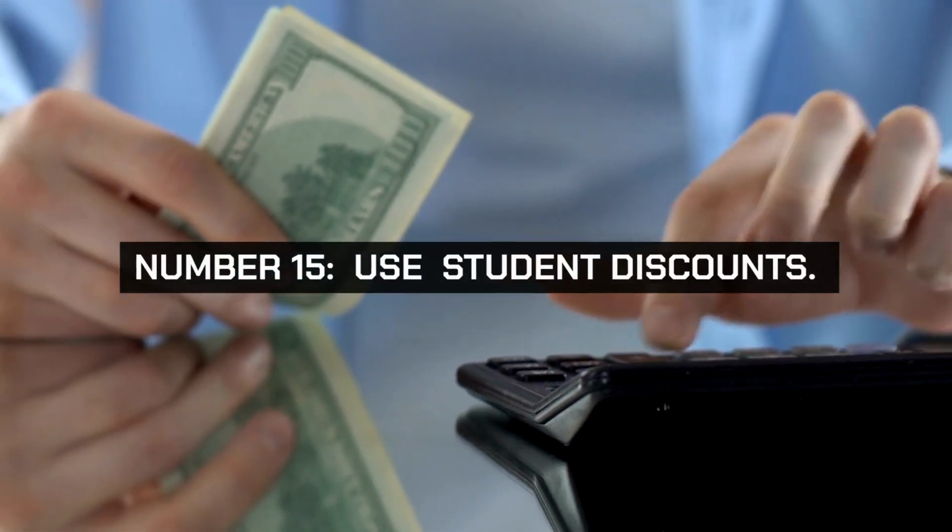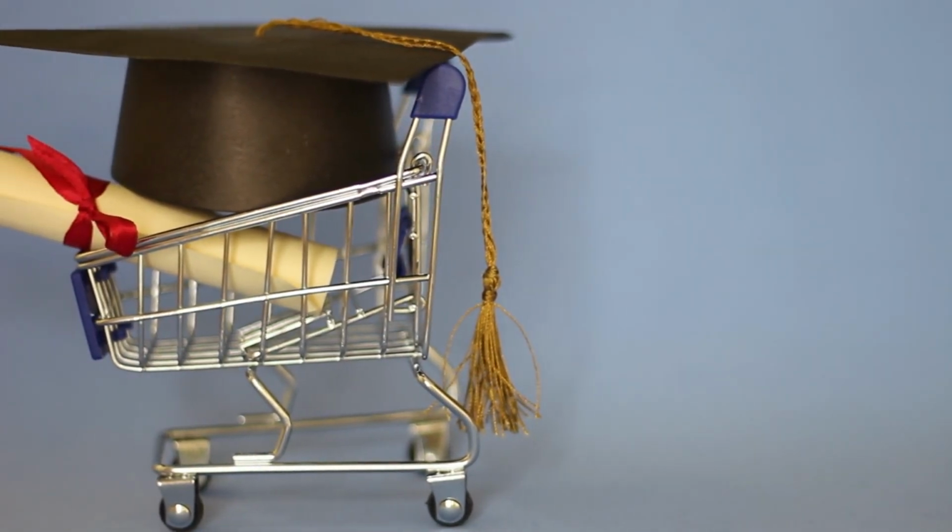Number 15. Use student discounts. Take advantage of student discounts on everything from software to travel. Many businesses offer discounts to students with a valid student ID.